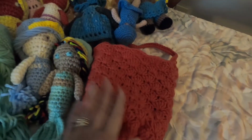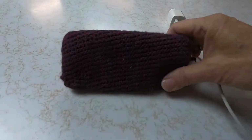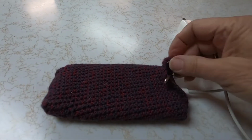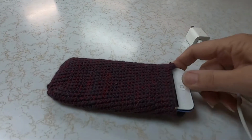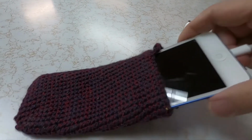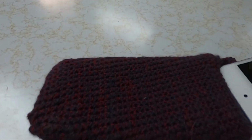I've made lots of little purses. This one happens to be a mermaid purse. I've made a lot of little bags like this. This actually is holding my iPod to keep it from getting scratched. I've made several of these for the grandkids too.